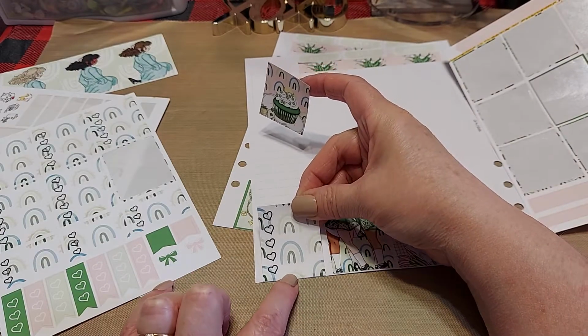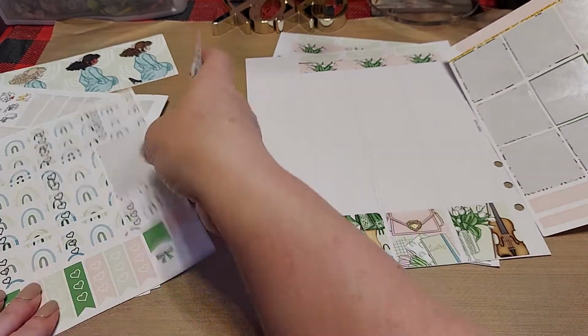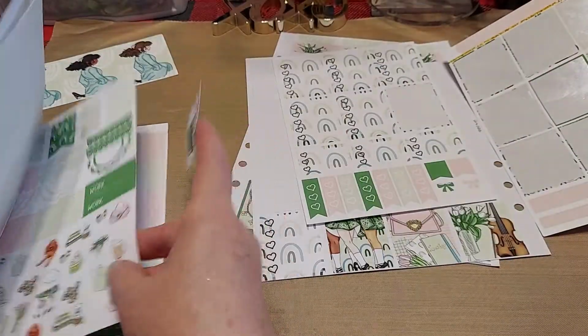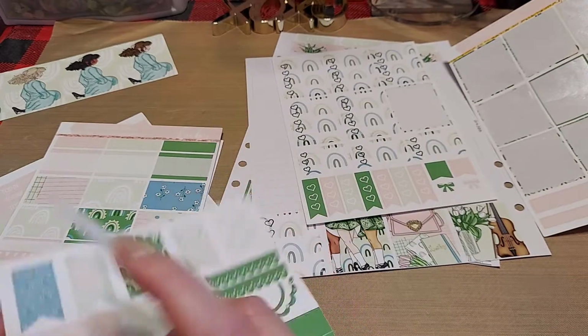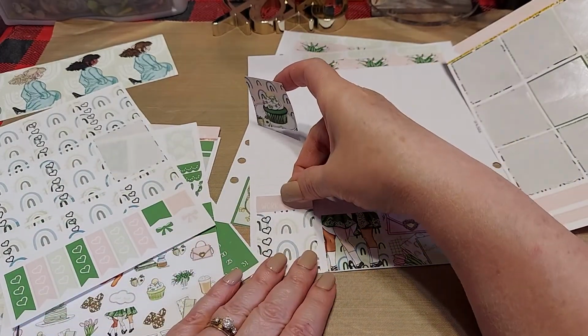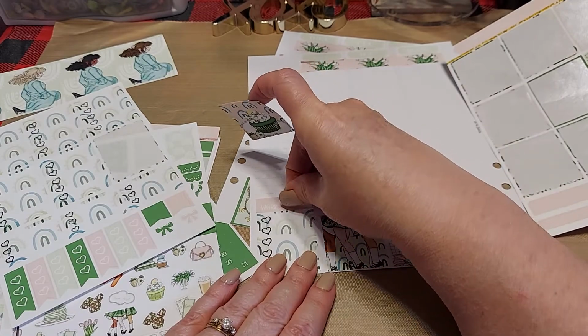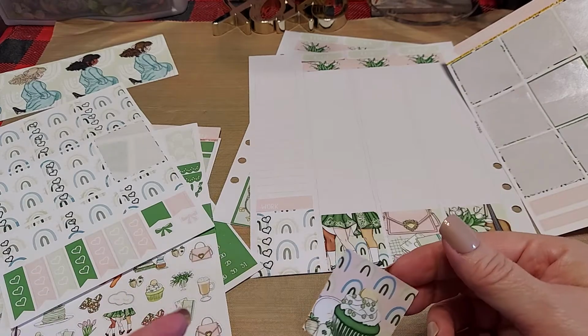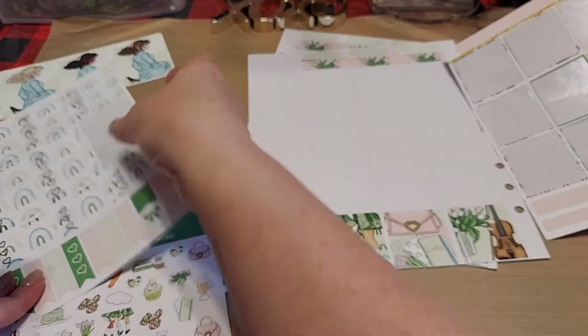Hang with me. I'm going to put one checklist, and then I need to put a descriptor or a word. So I'll just do work. Okay. And I differentiate these by the different things I do within my Josephine's Designs.